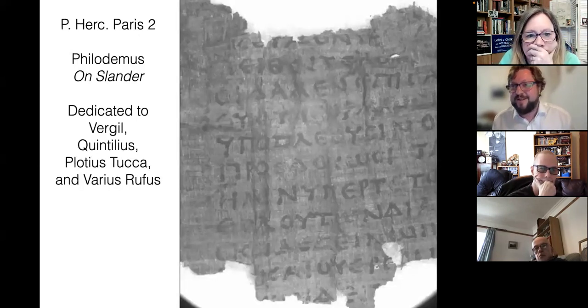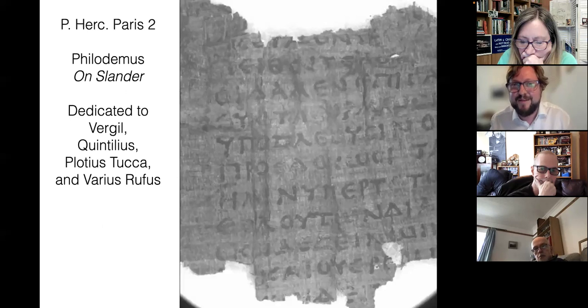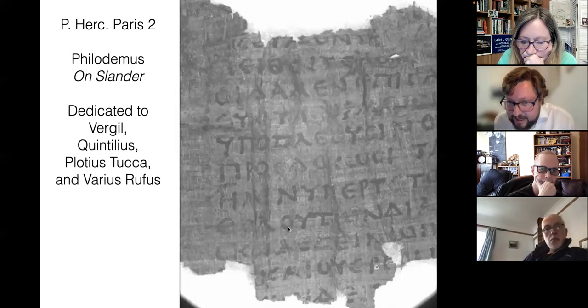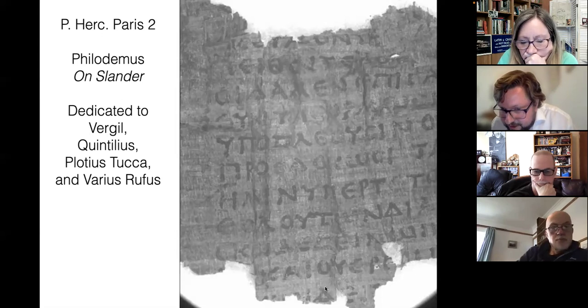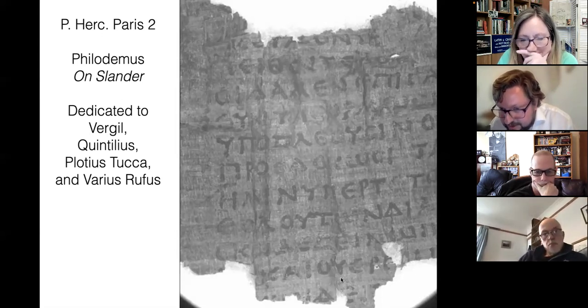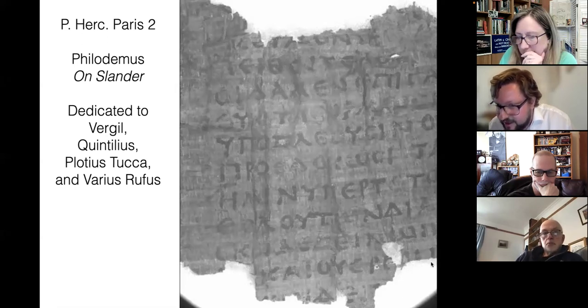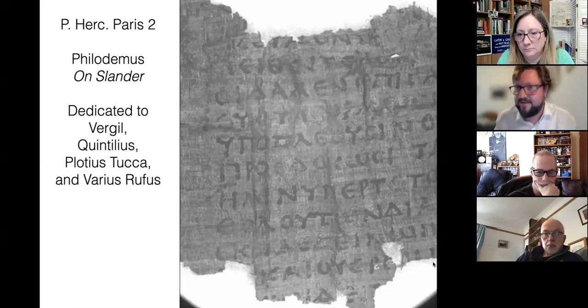It's called P. Herc. Paris II because when Napoleon conquered Naples, he gave it back to his buddies in Paris, and it stays there to this day. It's a copy of Philodemus's On Slander, but down here you can just barely read an omicron, upsilon, epsilon, rho. That's a damaged gamma. Have an iota here. That's the top of a lambda, another iota. So that's where Gilio, Virgil in Greek.